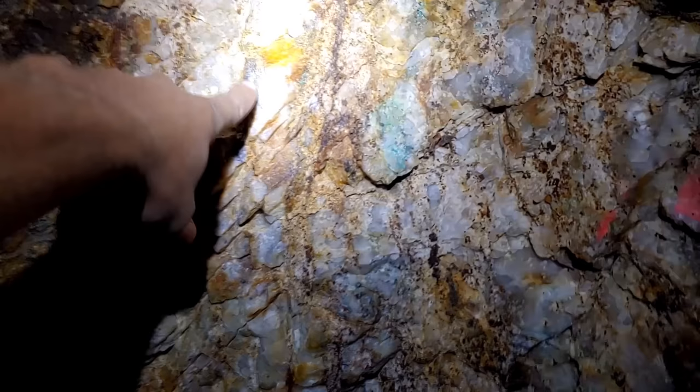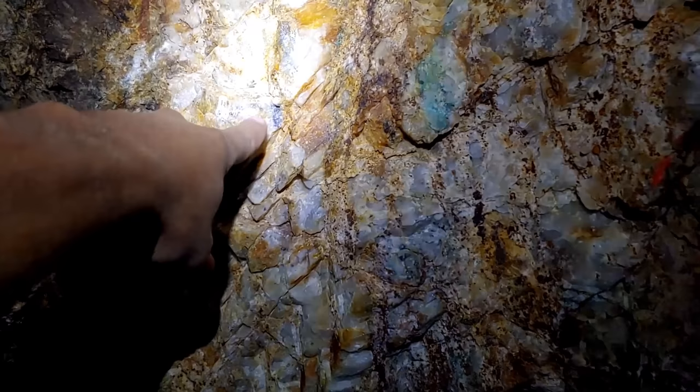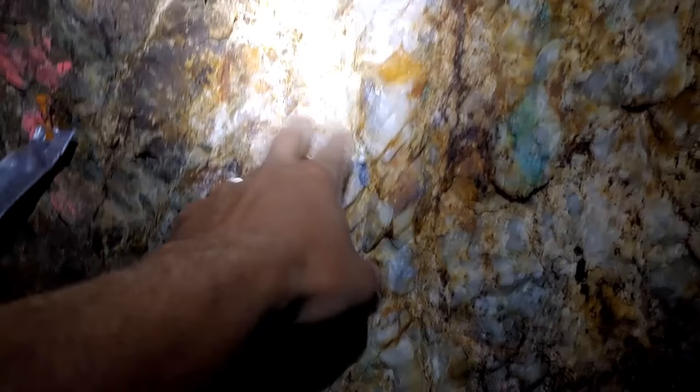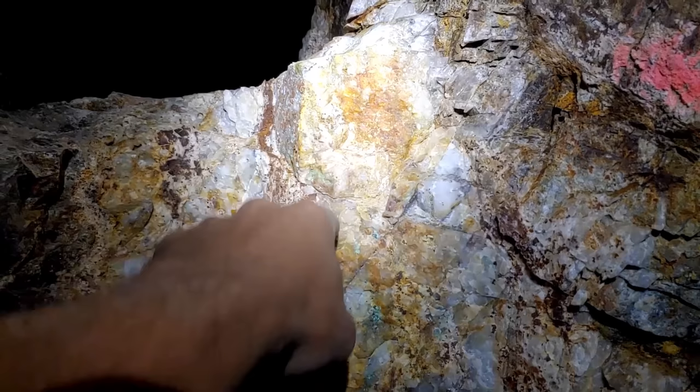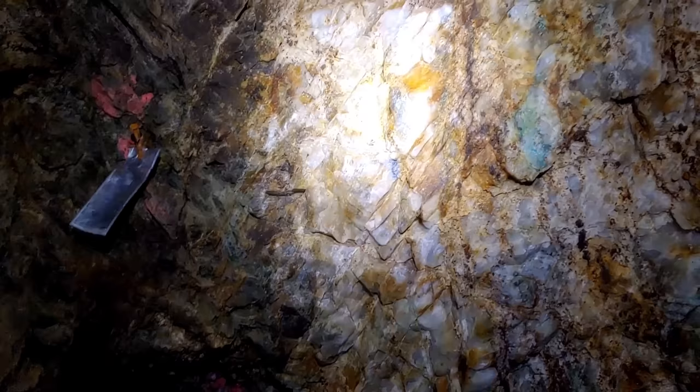Right up in here, see the gray? I think that's galena. I'm finding it right along with that galena. Here's kind of that first strip we were talking about where I saw it all at the beginning. I don't see a whole lot here right now. There might be some right up in there. I don't know if you can see it right there. And there, maybe. But it's breaking up really nice and easy.